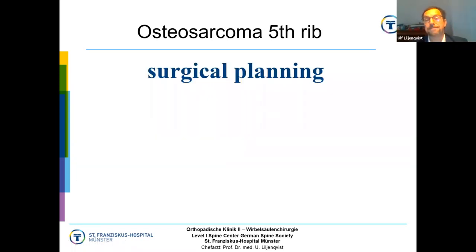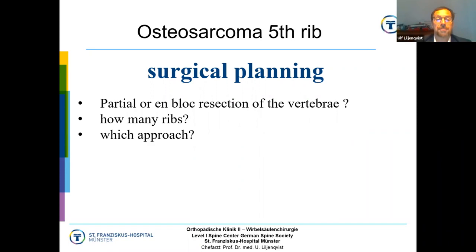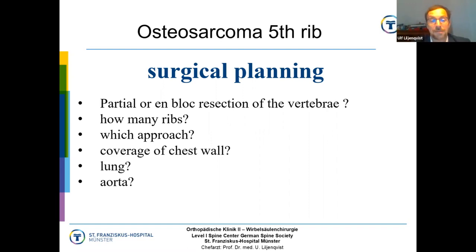Surgical planning. Is a partial vertebral resection sufficient? Will that guarantee clear margins? Or should you perform an en bloc resection on the vertebral body to be on the safe side? How many ribs should you resect? Just the one, or should you resect the neighboring upper and lower rib? Which approach? Only posterior, posterior anterior, and how do you cover the chest wall? What about the lung? What about the aorta?